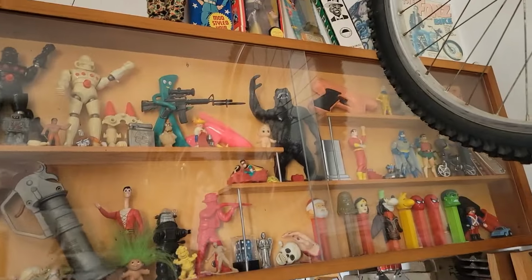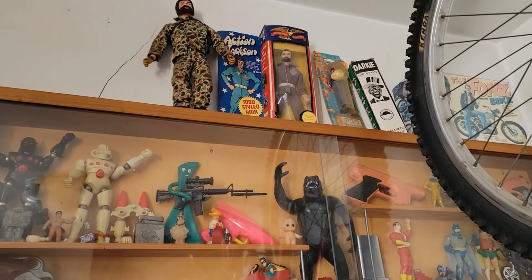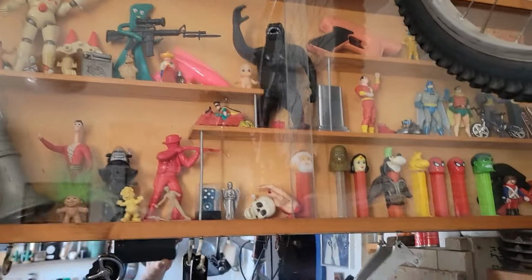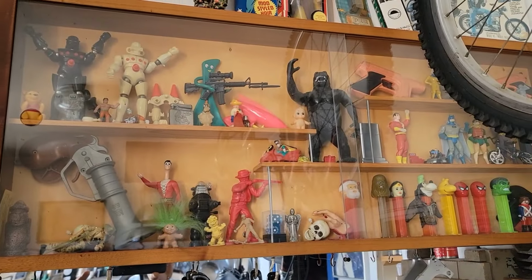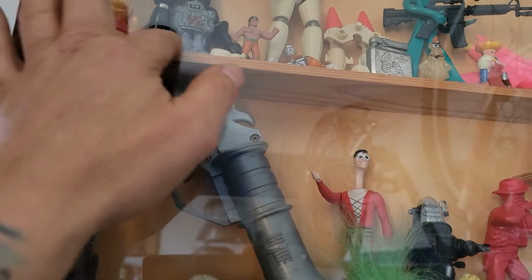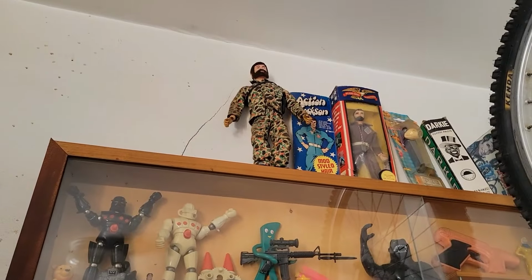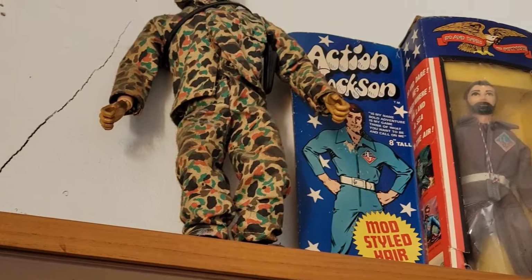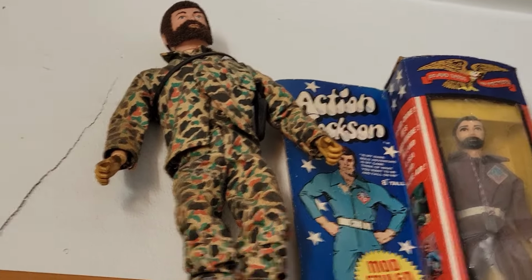Thought you guys might get a kick out of this. I don't think I've shown this before. It's a vintage toy collection. Part of it. Just a bunch of crap. I made this little case haphazardly one day because I found the glass doors by the garbage. So I built that for that. That is a genuine Kung Fu Grip G.I. Joe there. You don't want to mess with those because those fingers will snap off.